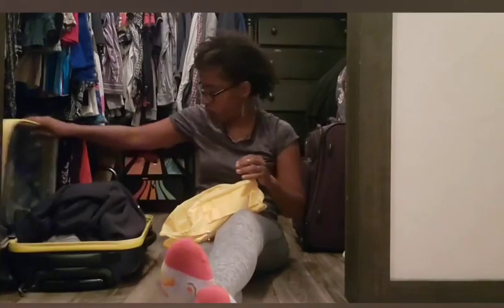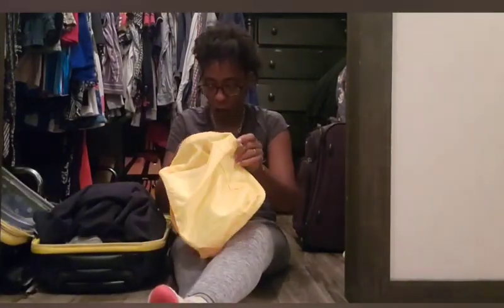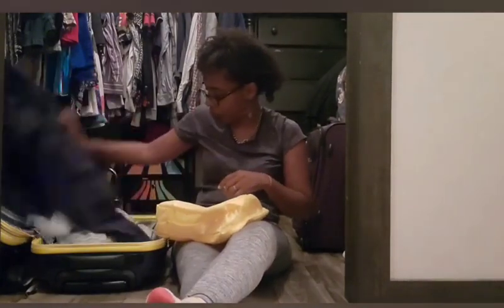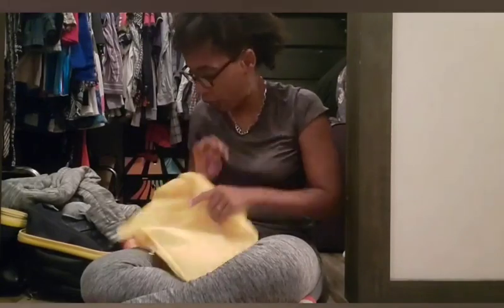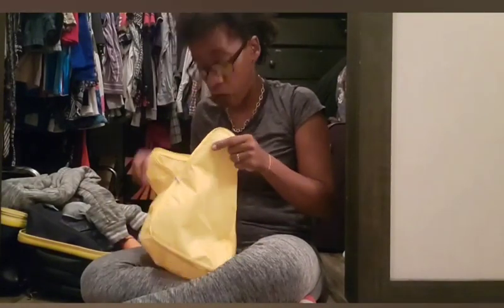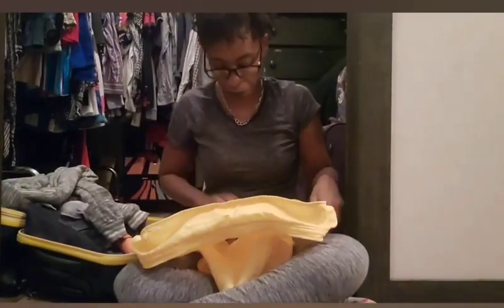I have my suitcase already, and I have my toiletry bag here. I started packing a little bit, just my sweaters, as I was washing clothes. I wash clothes on the weekends, so I started packing my sweaters already this weekend. I think I might need a second toiletry bag. I have a lot of these.